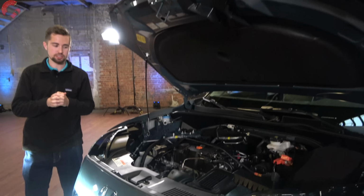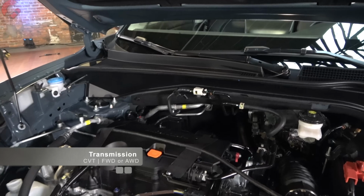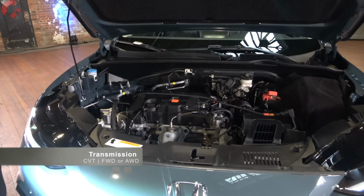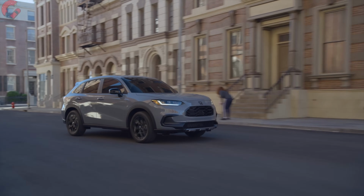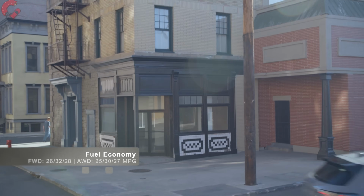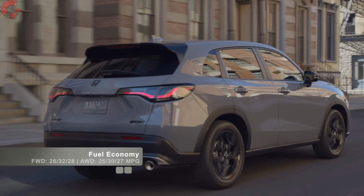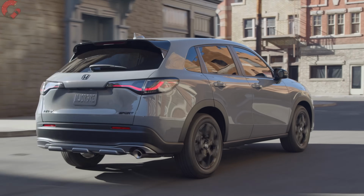In terms of the other aspects of the powertrain, you are having that paired to a continuously variable transmission, and you have the availability of front-wheel drive or all-wheel drive for all 3 trim levels. We do have a new independent suspension as well as stronger structure, which should help improve the driving dynamics, and I can also tell you about the fuel economy as well. So with the front-wheel drive model, we're looking at 26 city, 32 highway, 28 combined. With the all-wheel drive model, that's going to be rated at 25 city, 30 highway, 27 combined. That's actually going to be down just a touch from the previous generation, but it is still one of the best in the segment.